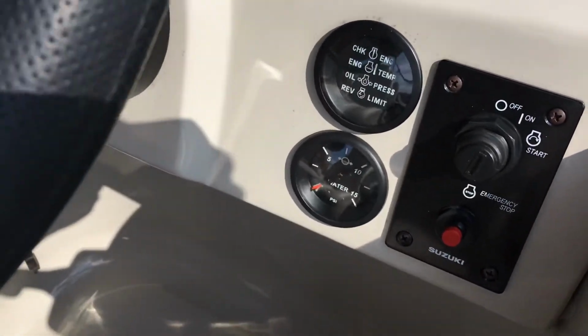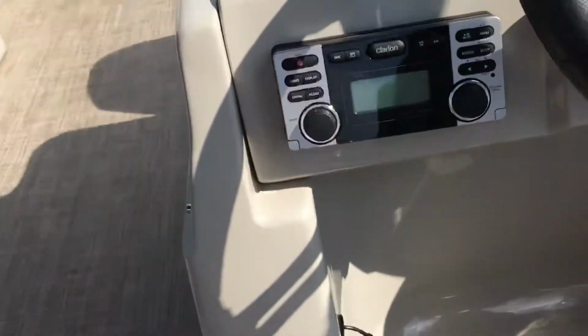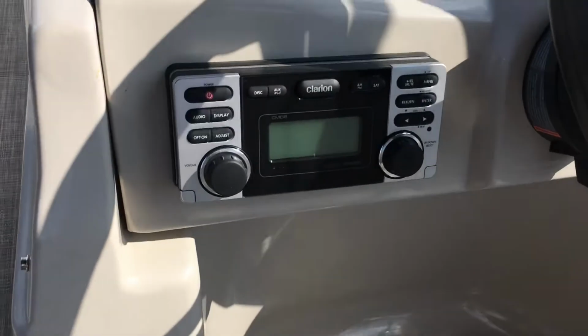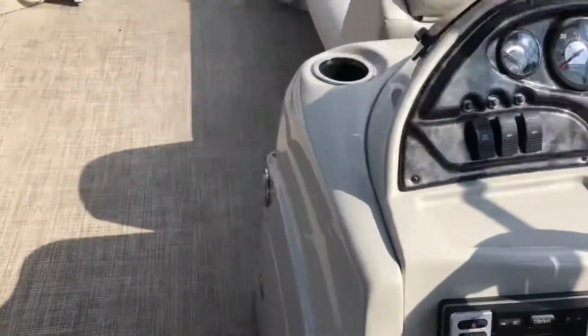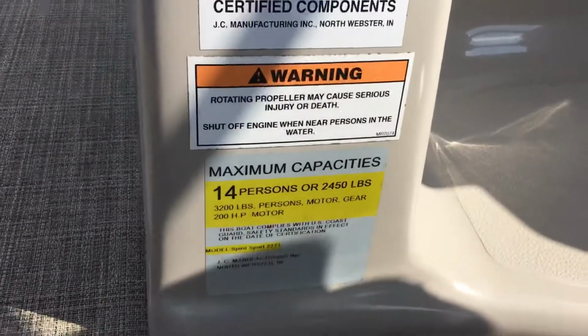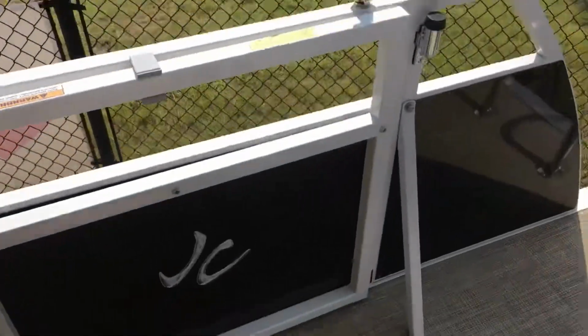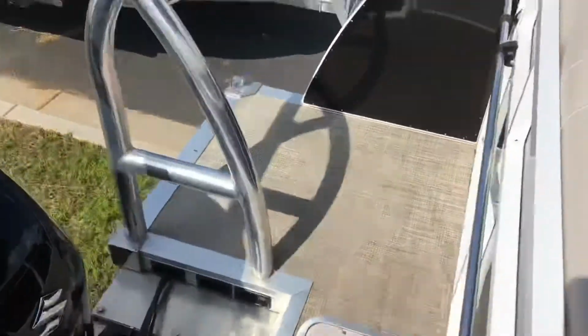multi-function engine monitor gauge, water pressure gauge, tilt steering over hydraulic, Clarion CMD8 with 4 speakers, AM, FM, Bluetooth. It's rated for 14 people. Nice big captain's chair with a recliner and armrest. Rear exit with an open stern. Scan around the rest of the interior here for you.